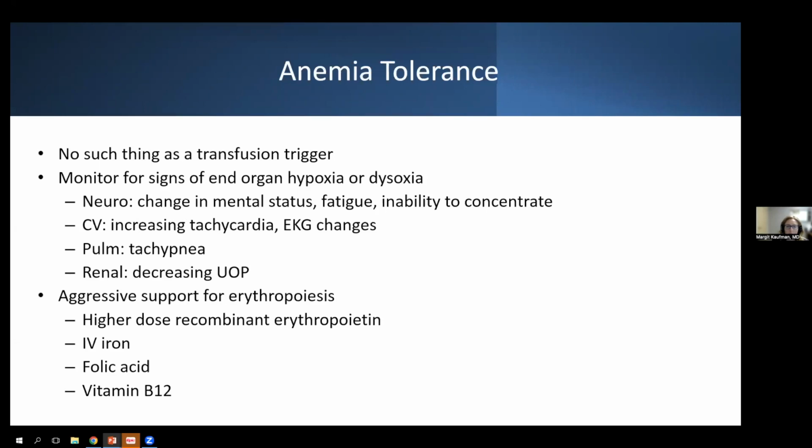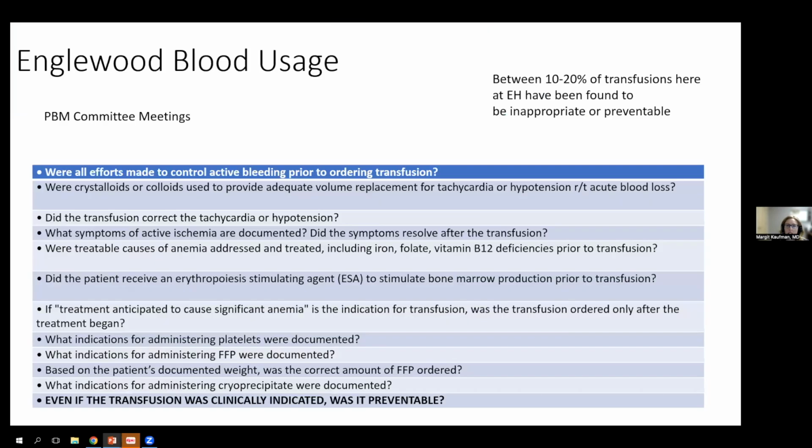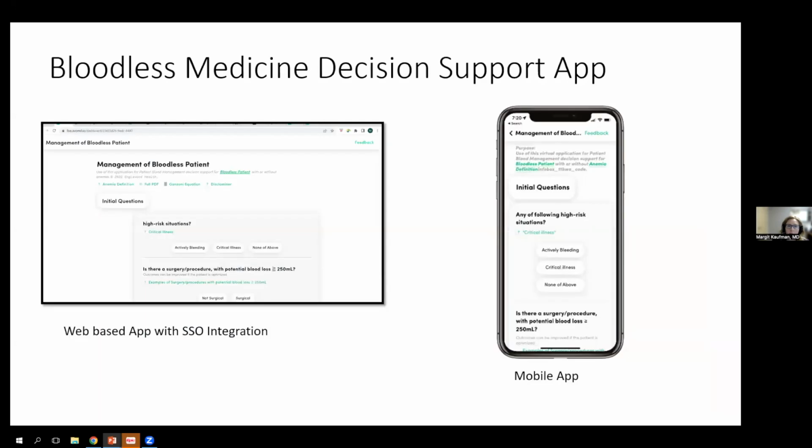And then we give them aggressive support for their own bone marrow to function: Epogen and the building blocks, iron, folic acid, B12. Then, flourishing this patient-centered care, we retrospectively look at our own blood transfusion groups. Was this a preventable blood transfusion? Are there things we could do better to focus on the patient's blood health to improve outcomes?